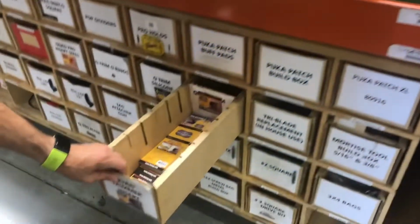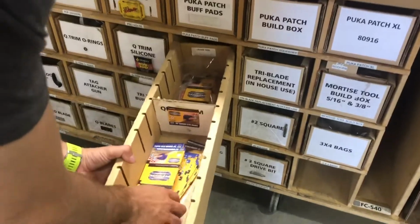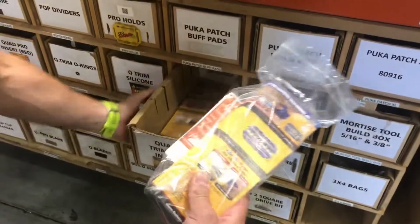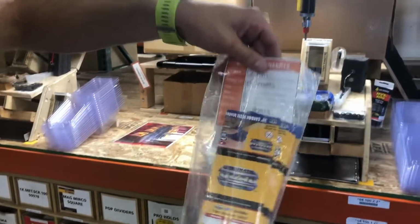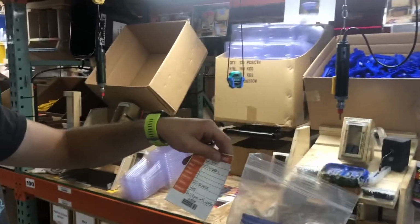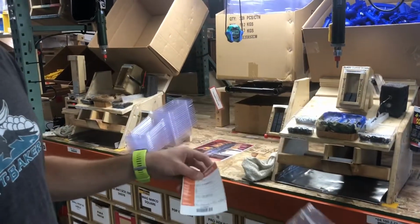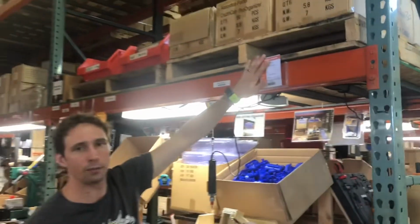So then if I'm working along here and I run out of labels, they're also crumb trailed right below me here. So I know to go to this box, quad trimmer inserts. And if this was empty and I pulled through and I had to go into the back part here, right now we're not that low, but there is an orange Kanban card. So the minute I have to open this bag, I pull my orange Kanban card. There's enough in this bag for me to finish the build, so I don't have to interrupt my flow. I grab these out, I use them. This card immediately goes up here with my other card.